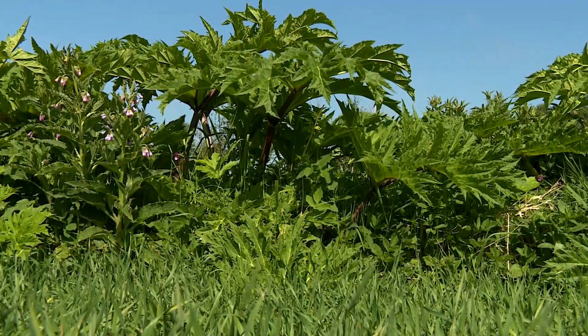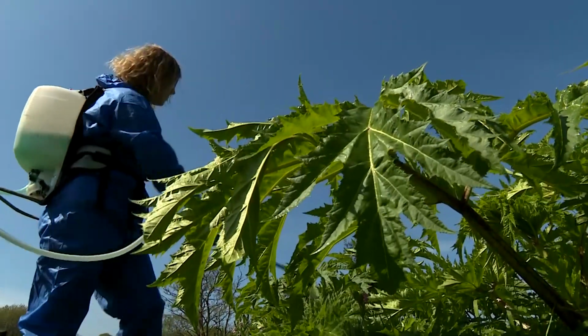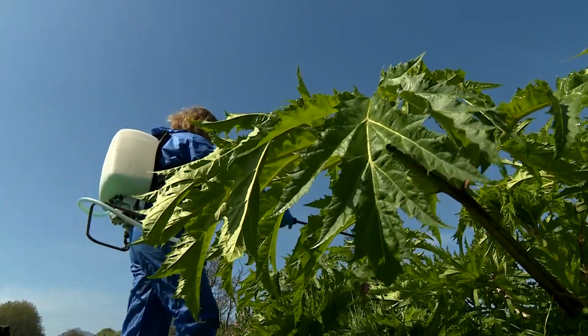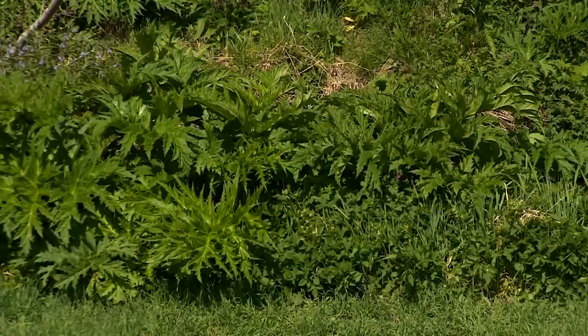If people come into contact with the sap, it can cause severe burns when the affected area is exposed to sunlight. And giant hogweed causes quite serious problems both for the native biodiversity and with risks to people who come into contact with it. It's got a toxic sap. Where the ground isn't disturbed for other reasons, for example farming, giant hogweed would take over and cover massive areas.